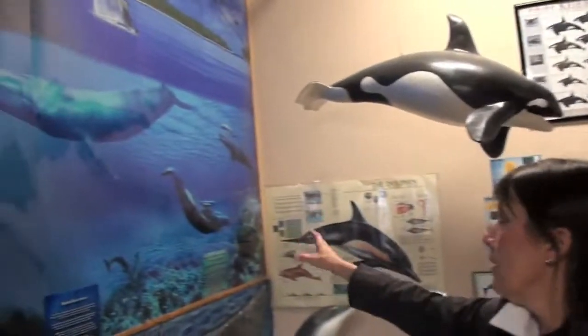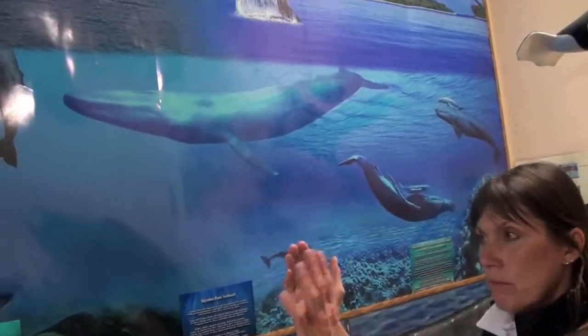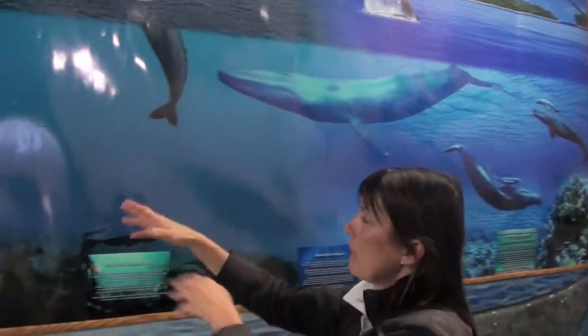Okay, here we're in the whale room, and I want to talk a little bit about the gray whale migration. So the gray whales right now are down in Mexico. They mated and gave birth to their calves there. They'll be starting to move up here in about a week or two, and we'll see them going past the Oregon coast.